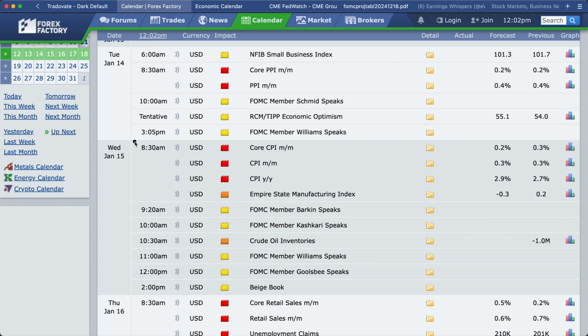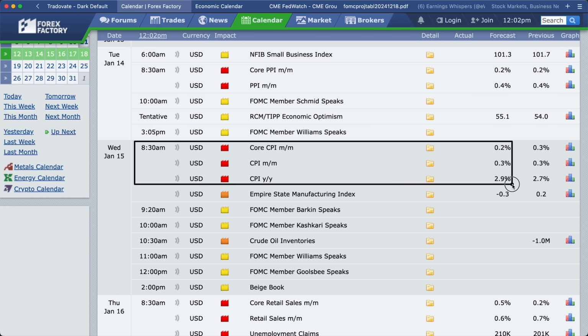Especially when we can see that in this upcoming week, and we'll look at the core, not even just core, but CPI here, forecasts are for a 2.9. Let's look at the year over year non-core. 2.9 versus prior at 2.7. That is not progress towards the Fed's target of 2% inflation, right? And we saw why.